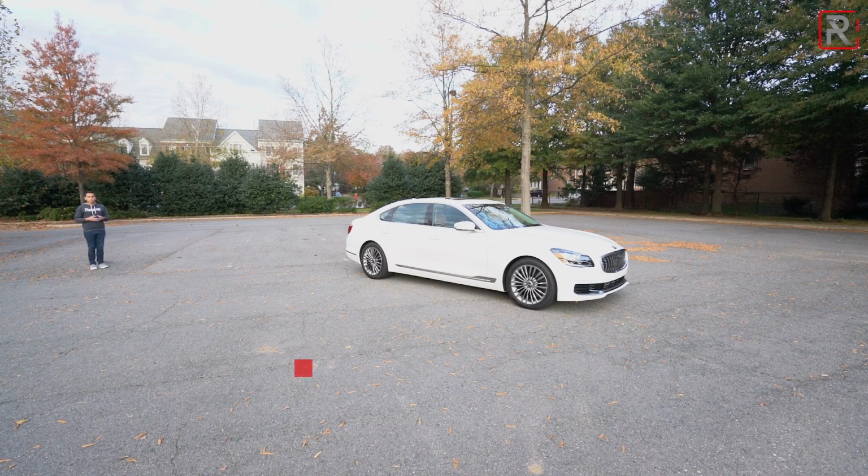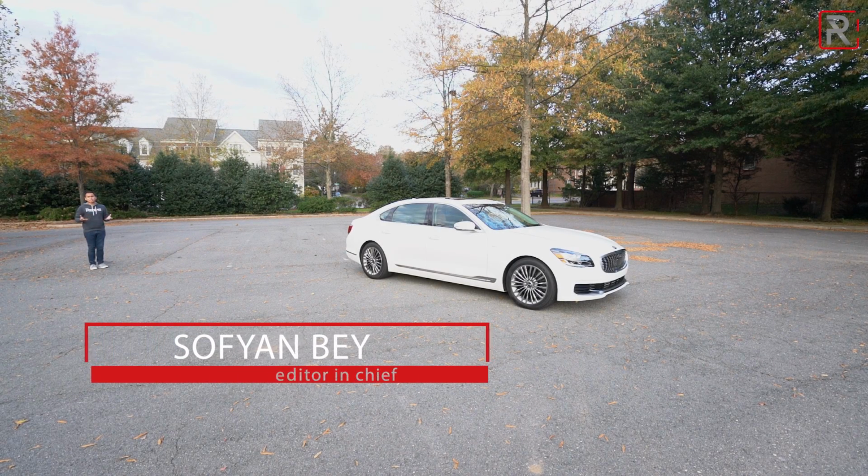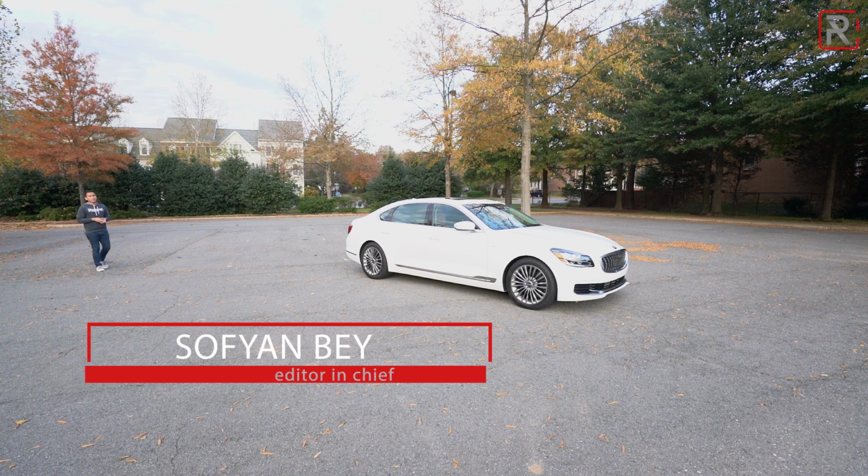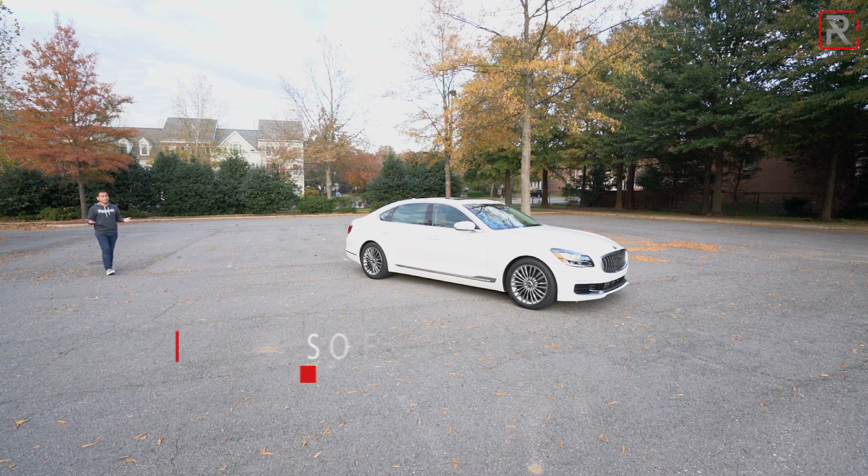When you think of a large luxury sedan, Kia is probably the last brand that comes to mind when it comes to playing in this segment. However, 4 years ago, they really shocked the world with the introduction of the K900 luxury sedan back in 2015.